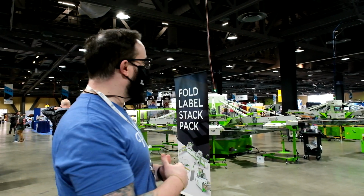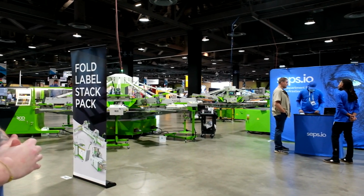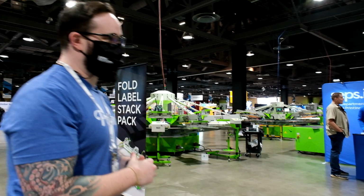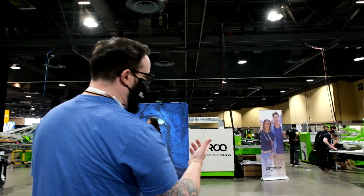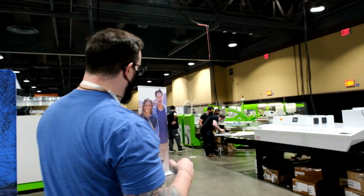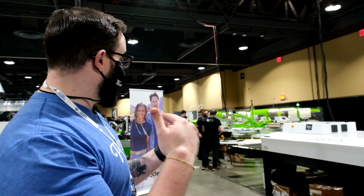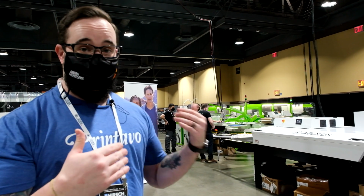Rock is one of those. Always exciting to see what Rock's working on, what kind of equipment they're showcasing. They're doing a lot of digital stuff. So if we go over here, we can actually see they're getting ready to set up their fully digital machine. This looks to me like an oval machine that has digital printers. I'm assuming one's doing a white and one's doing a color.